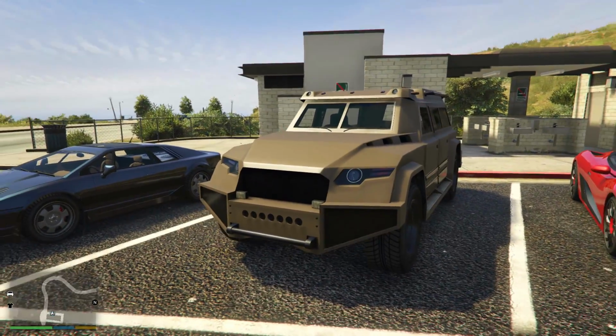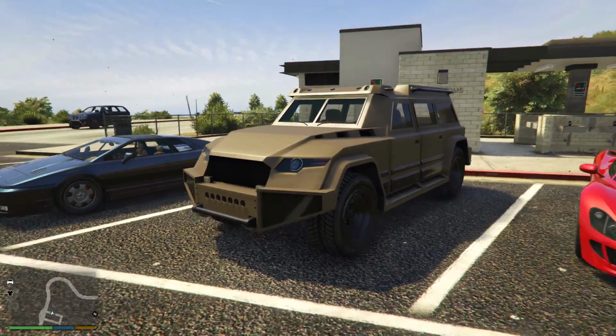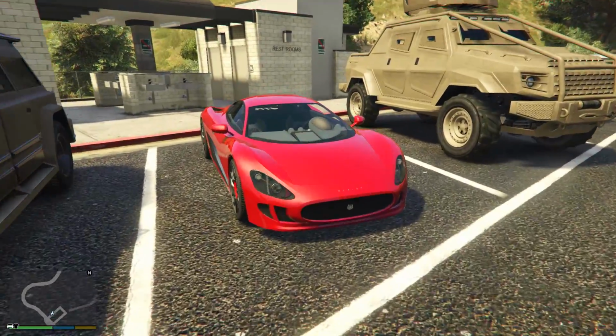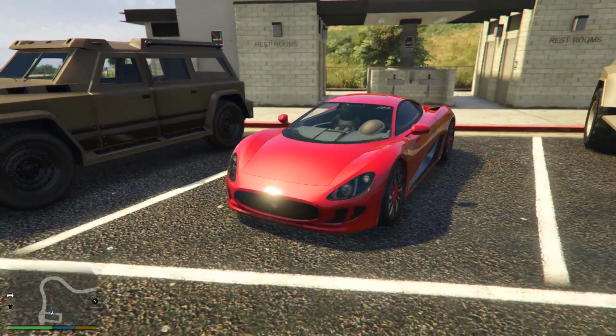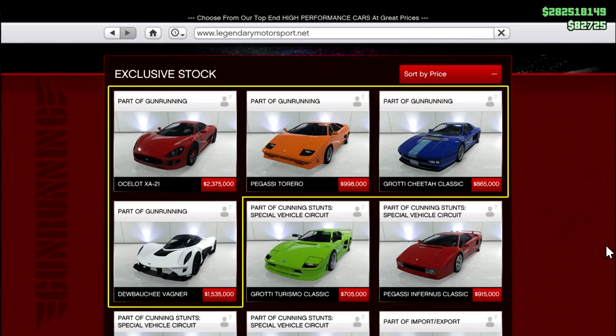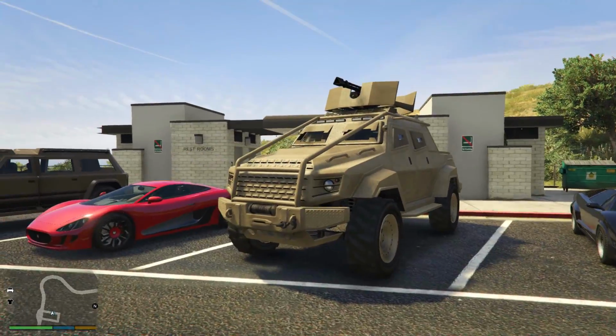So then, because the Night Shark is the next vehicle lined up on the Warstock Cash and Carry website, it is one of the possible vehicles that we may be receiving tomorrow in GTA Online. And it's a similar situation for the XA21. It's listed on the Legendary Motorsports website, but after the Torero. So again, for the XA21 to be released, the Torero has to be released first. So again, another contender for tomorrow is the Torero.